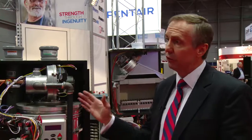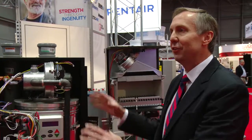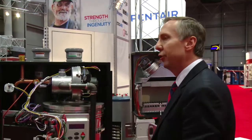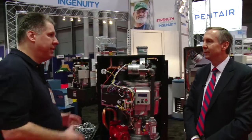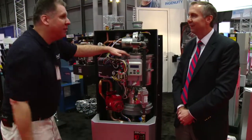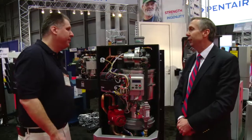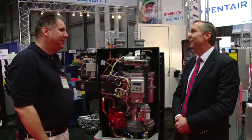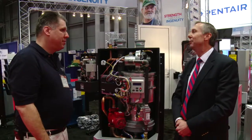So we feel that from a serviceability standpoint, obviously, you've got some room in here. You can get to these devices, you can do that sort of service. I can tell you from working on many different brands of condensing boilers, those are the sticking points: servicing the heat exchanger and servicing the drain on that. Absolutely, because once you've installed that boiler, then that becomes your boiler. Sure. And it becomes your customer's boiler.